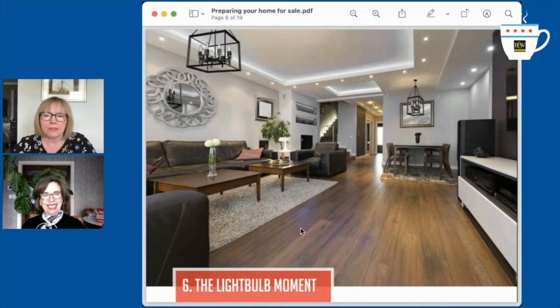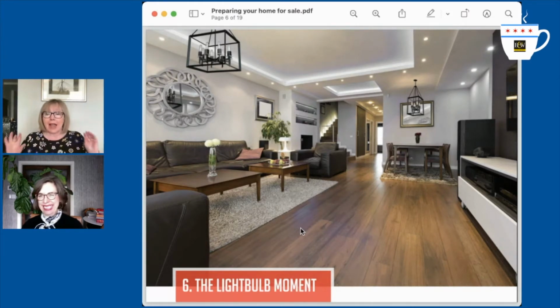The light bulb moment. And I say it all the time and no one listens to me. Go ahead. But it's important. Light bulbs and how you light your home is critical to selling it. Yeah. First of all, you want to have enough lighting. Secondly, you have to have the right lighting. And thirdly, you need to have matching lighting.